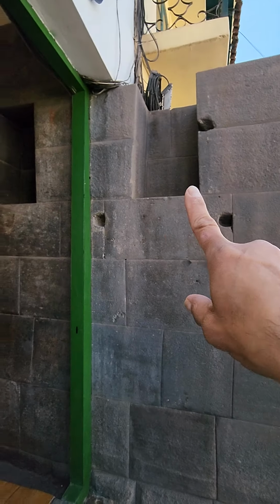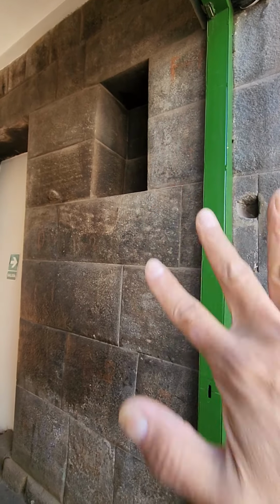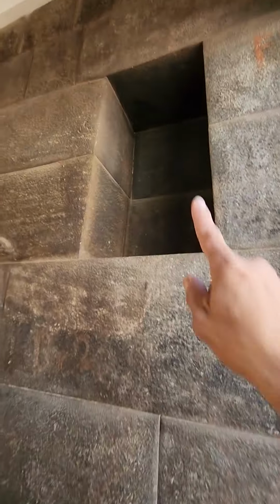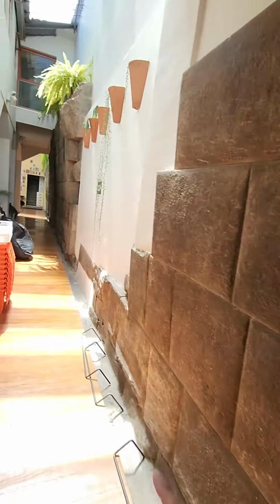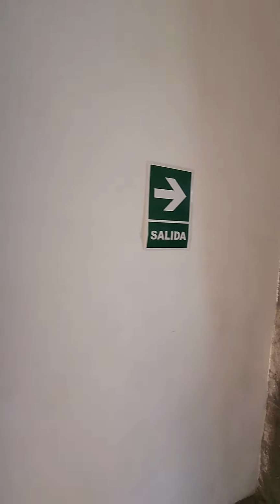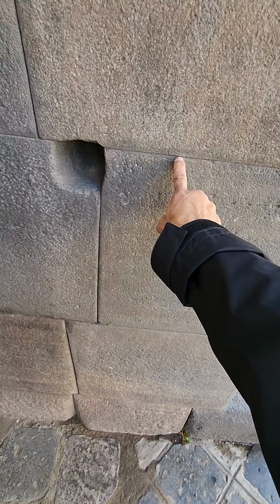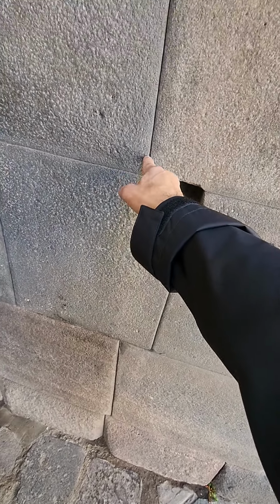When we say windows, they're not windows. They're all just niches that go in there, trapezoidal. And just to let you know, this window, the height is exactly the height of these. The precise measurements are incredible. So we're gonna go across here, and again, these were not made by the same culture that made these. This would be an exact square, precisely done like this.